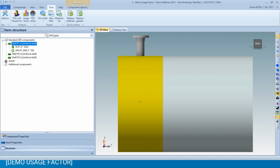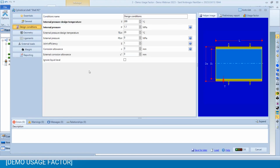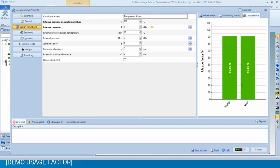Does usage factor compare to the maximum allowable working pressure of the vessel or to the design pressure of the component? That's a good question. I think it's the design pressure of the component, because you usually have the same pressure for the component and for the whole item, but it could happen that you have different pressures there. Let's see what happens if we change the design pressure here and go down to 1 only on this component. Yes, it changes. So the component checks the ratio between the maximum allowable working pressure and the design pressure on a per component basis.